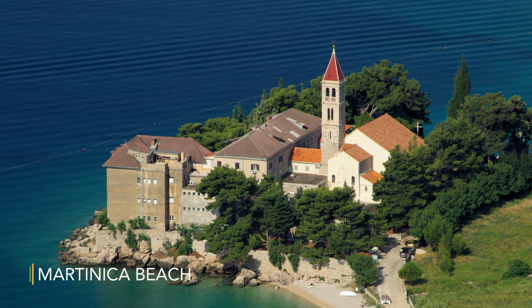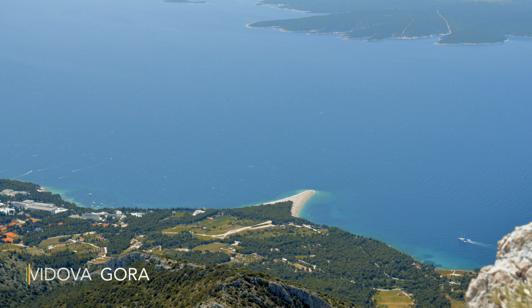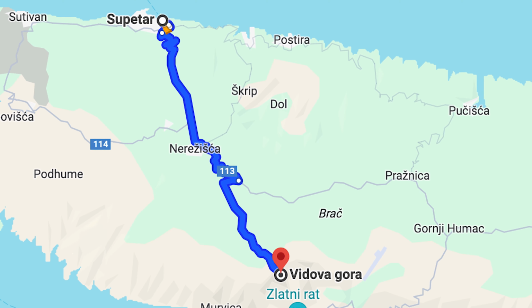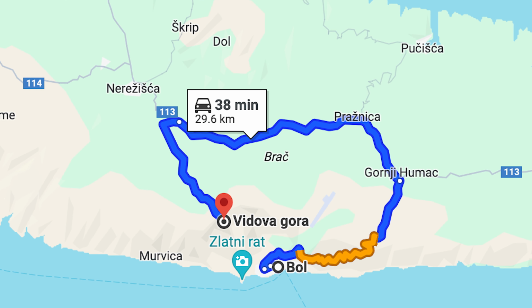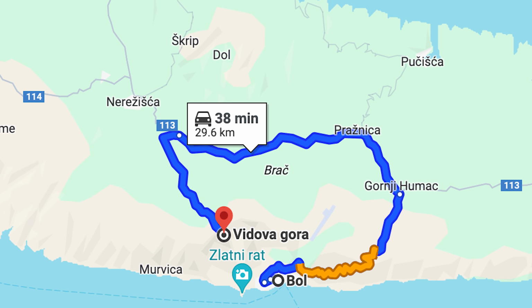We also recommend seeing the most beautiful view on the island of Brac from Vidova Gora. Vidova Gora is the highest peak on Brac, located right above the Golden Horn Beach. You will need a car to get there, so if you go to Bol via Supetar, it will take you about 30 minutes of driving time. But if you are taking a fast ferry to Bol, you will have to get a taxi from the town centre to Vidova Gora.